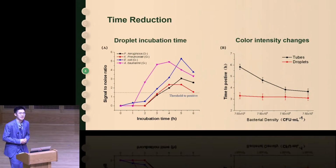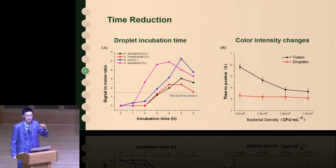How did I get the incubation time to be around 3 to 4 hours? I did 4 experiments with 4 different kinds of bacteria to find the most optimal incubation time. I compared the incubation time with the signal to noise ratio to determine how much time it takes for all 4 kinds of bacteria to reach above the threshold line to be detected as positive. As you can see on the graph, between 3 to 4 hours is when all 4 kinds of bacteria have reached above the threshold.